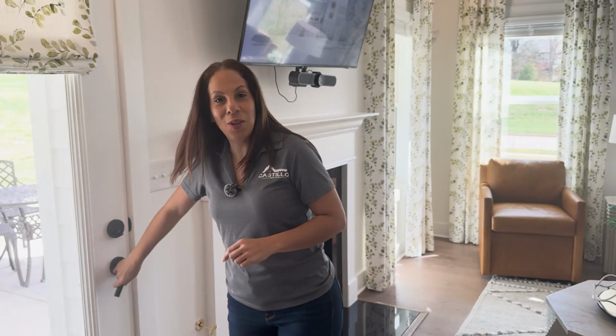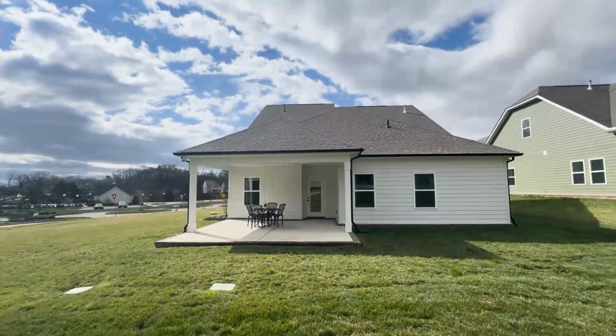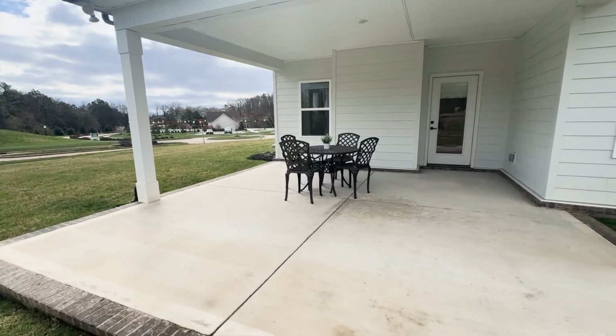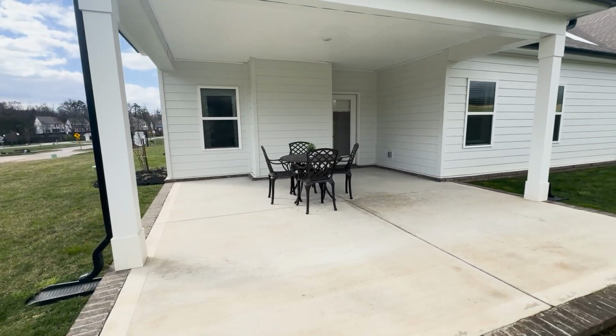We're leaving the master bedroom behind us, and we're going to go outside so you can see this nice outdoor space that you can let your imagination run with. Okay, we have checked the whole downstairs of the home, and now we're going to go upstairs.